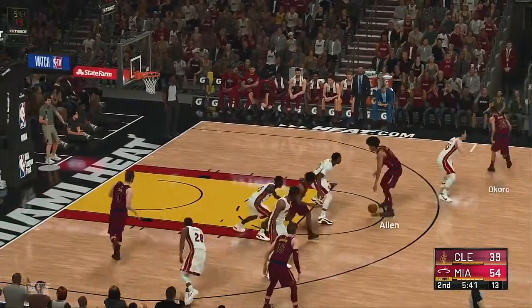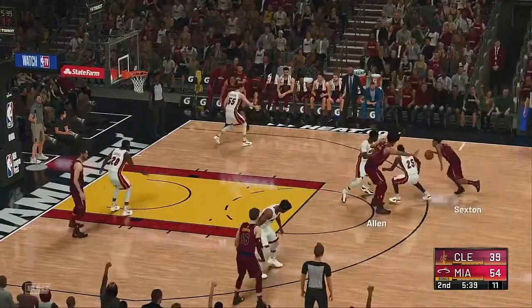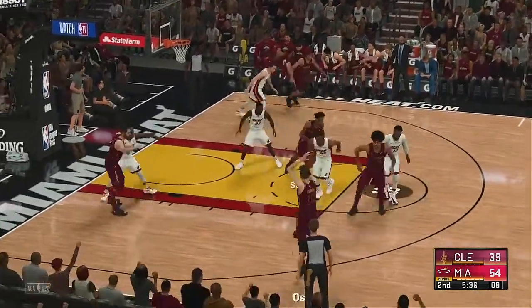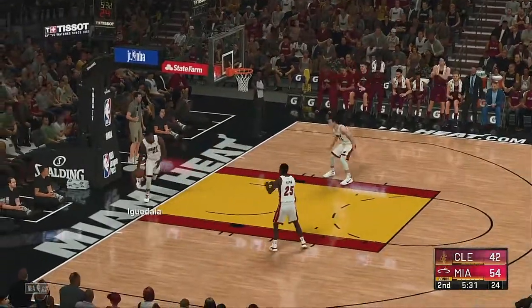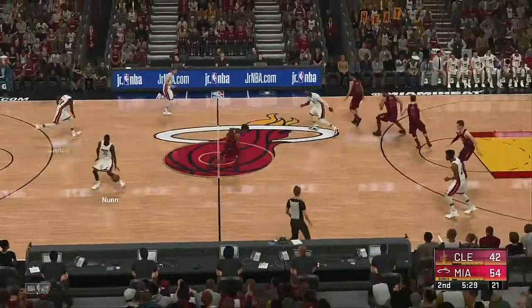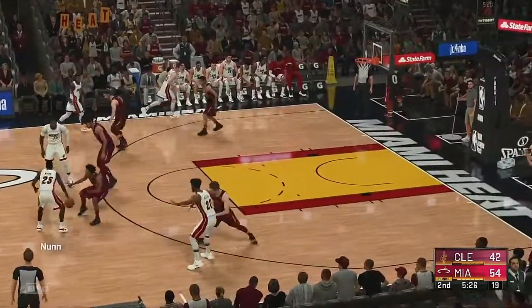And here is Okoro, still looking for his first bucket in this one. Pass to Osman. Takes a 3. The basket good off the assist from Sexton. Sexton's got 3 assists now in this one.